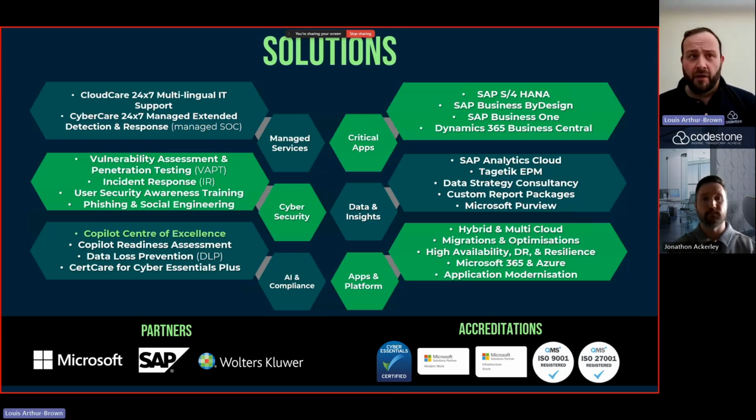If you're looking at high availability or your disaster recovery plans, again, we can help you. If you're looking at managed services, up there on your top left, we've got a 24/7 multilingual IT support desk. So that's Cloud Care, and we've got Cyber Care, which is the security operations center as a service. It's an OPEX model. It's really accessible from a revenue perspective, from a price perspective. So that's something you can help defend yourself with. We also run SecOps, more items like your vulnerability assessments and your phishing simulations. We can handle those for you.